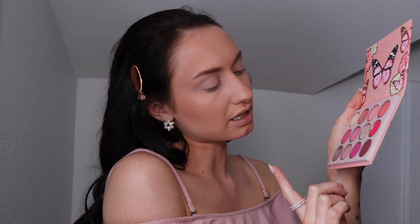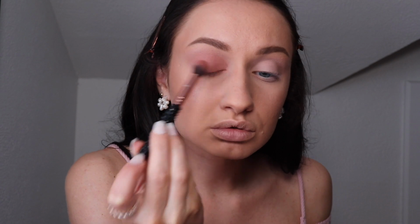I'm going to set my entire lids with this first and then also just buff that up into my crease. Also just going to try to buff this underneath my eyes. The next shade I'm going in with is from the ColourPop Give Me Butterflies palette. And I'm going in with the shade Labyrinth right here, that pretty mauve-y matte shade. I'm also going to pat this all over my lid and buff it into my crease. Also just buffing this underneath my eyes.